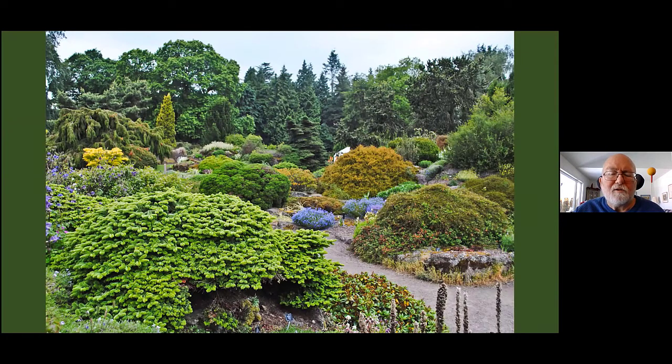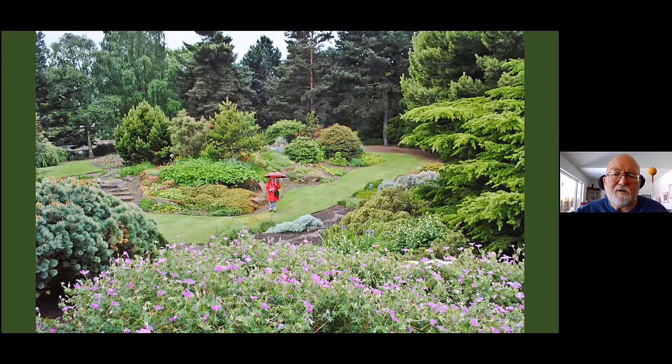This is the Rock Garden, which is over on the east side of this garden. And there were lots of shrubs, some in flower. And as you can see, this is a very mature rock garden. Most of these shrubs have got quite large now. And although you can walk between them, it's not little new shrubs being established. That's my good wife again, Maria, in the distance under the umbrella. A little bit of rain doesn't stop us exploring botanic gardens.